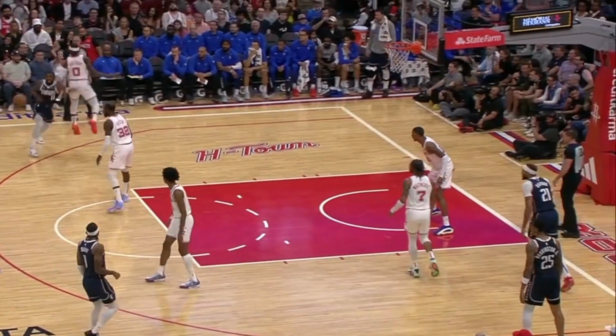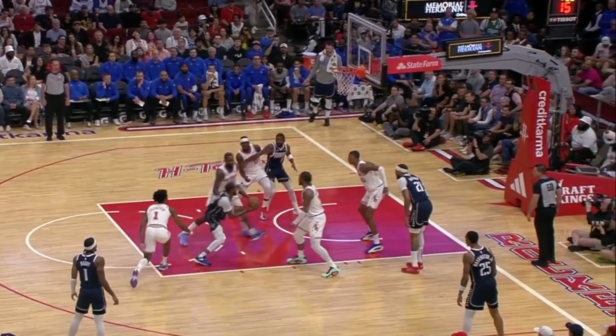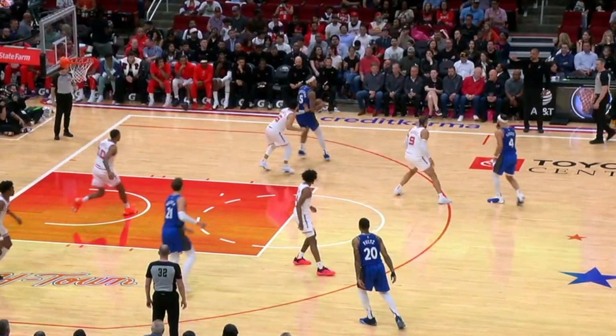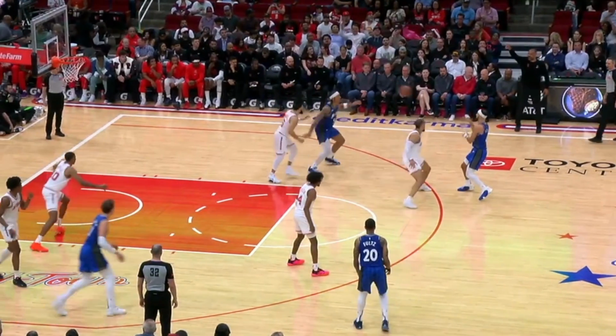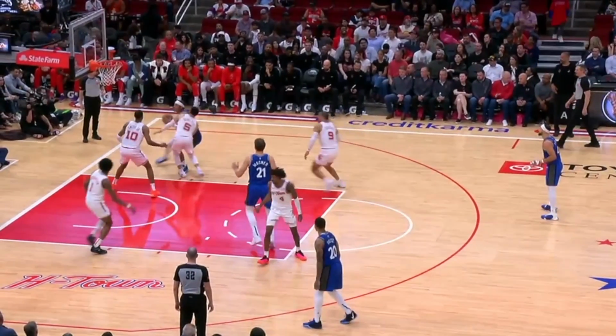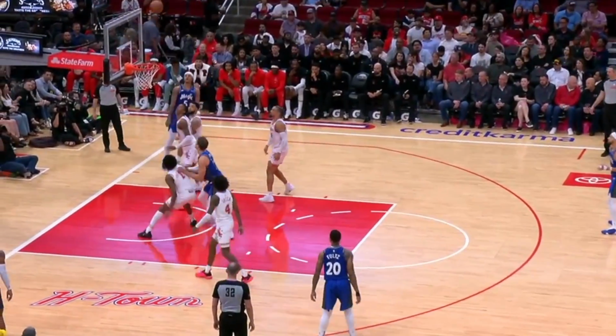First, Jabari's size and length offers an extra layer of resistance around the basket. Notice here how the Rockets have a mismatch, with Fred VanVleet guarding the 6'10 Paolo Banchero. But notice how Smith from the weak side is going to slide across the paint, and his presence on the block by itself draws Paolo out into a difficult pull-up.